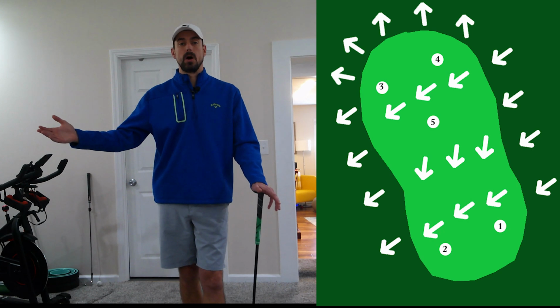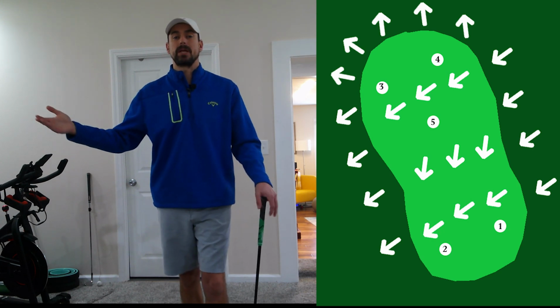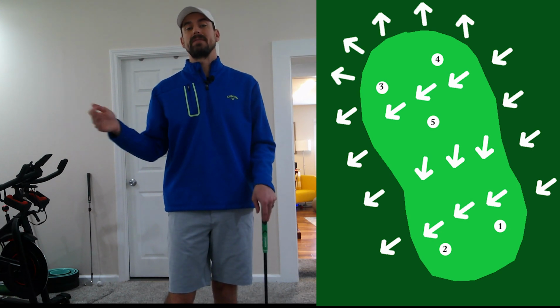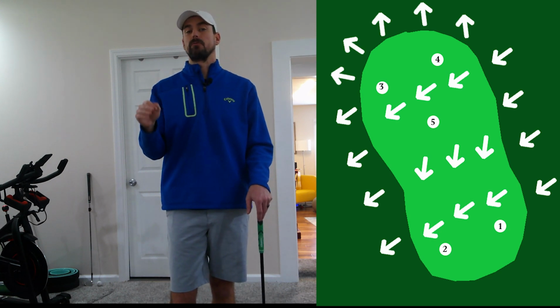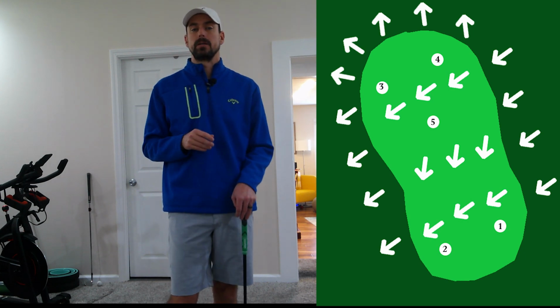I don't want to miss long because it's got a chance of going out of bounds, and I don't want to miss right because now I'm short-sided, and I still have that same issue that I had with the front right pin position, where if I chip, it's going to run the whole way across the green.